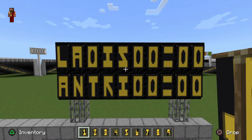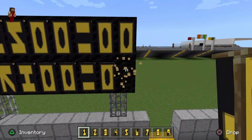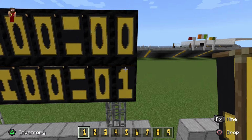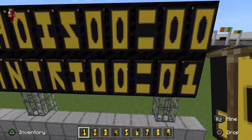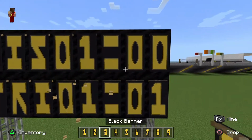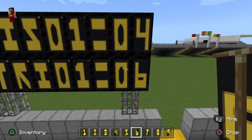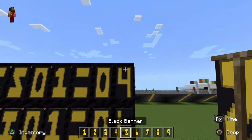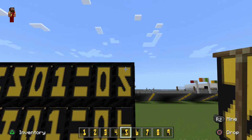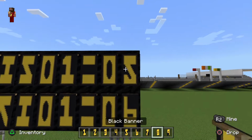Up next we have the Round 3 clash between Laois and Antrim. Antrim opened the scoring going a point up in the first 2 minutes. Antrim finished the half in the lead 1-6 to 1-4. Laois opened the second half scoring with a point 5 minutes in. And the game eventually finished Laois 1-8.